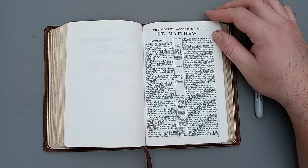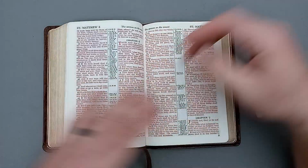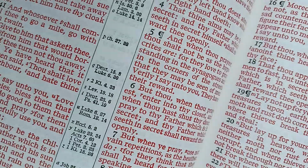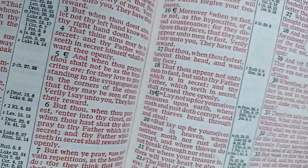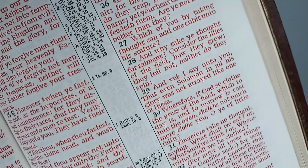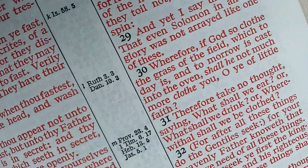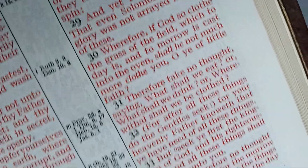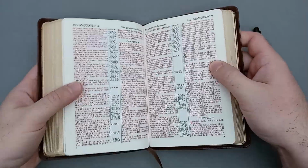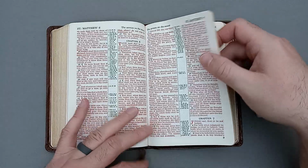Gospel according to Matthew. Turn a few pages in. Get to that wonderful red letter. And this is very much the red of the era. You can see it as a very vibrant red. This is just about as red as it gets for a red letter from back in the day. Let me go ahead and zoom in so you guys can see. It almost tints the paper pink because there's so much red ink on it. But it is very red. Not my favorite red for sure.